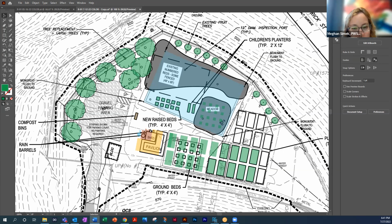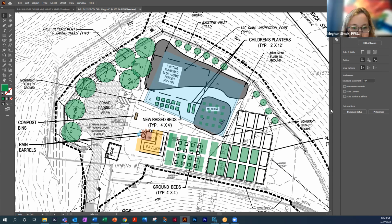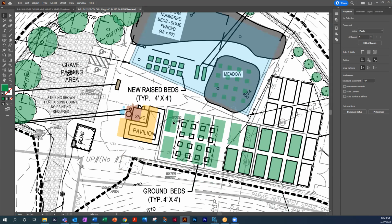So would it be divided long ways or across? It would be long ways, like Elaine just showed. Yep. Okay, got it.